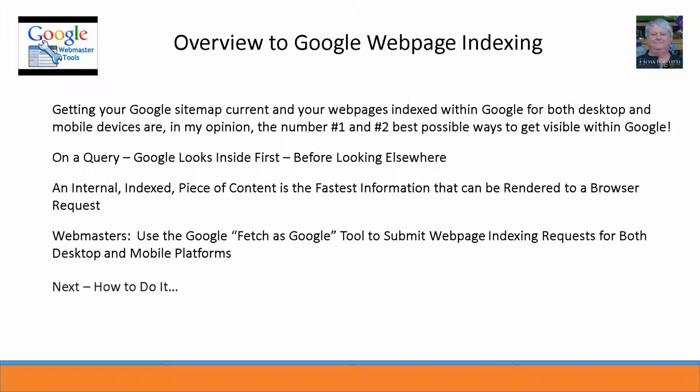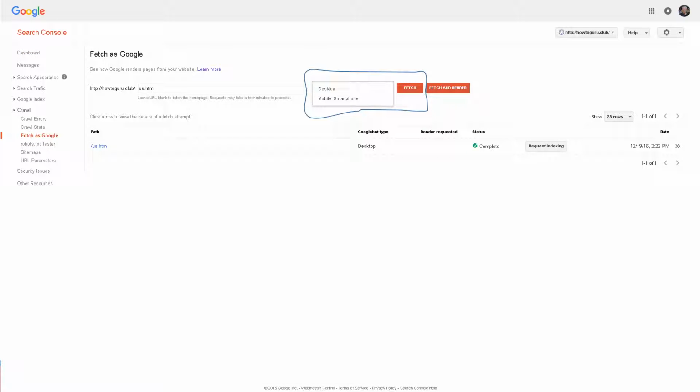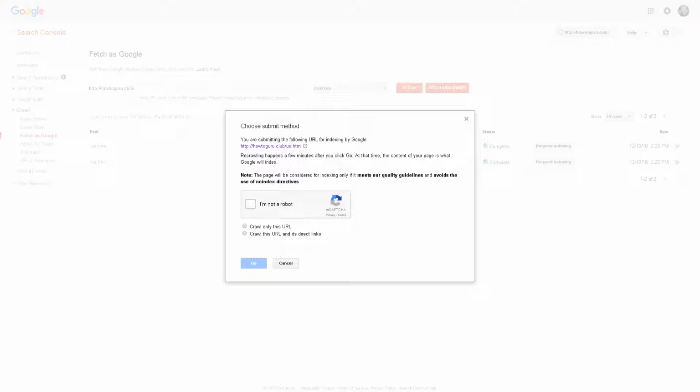First, you go to your Google Webmaster Toolkit and access your Webmaster Console. Under the Crawl menu option, select Fetch as Google. The next screen will allow you to enter the web page URL you desire and the platform, desktop or mobile smartphone, and you would then press the Fetch button. If you get a complete message, you will see another button that you can press that says Request Indexing. Press that button and Google will bring you to an identity verification screen. Verify yourself and complete the process, and the notice on the page will change to indexing requested.